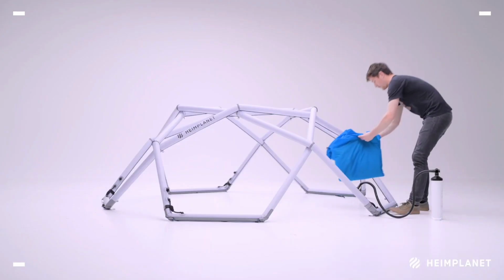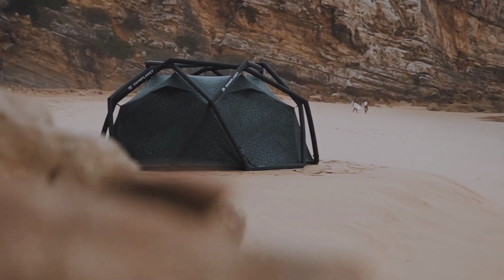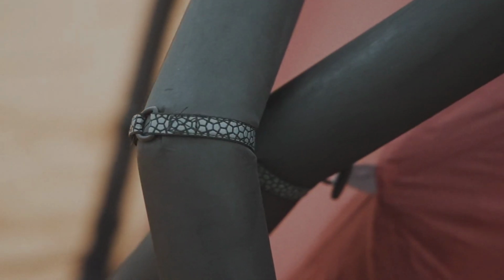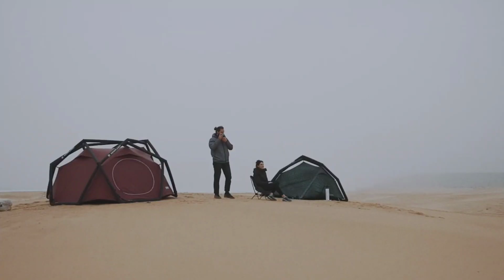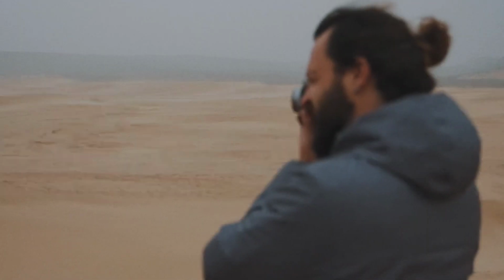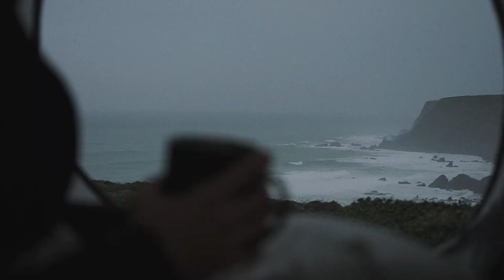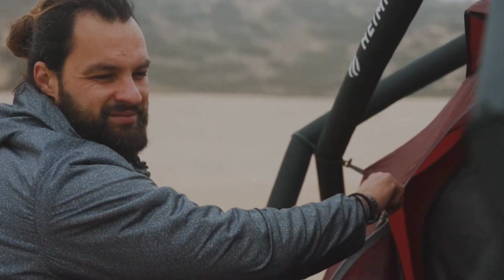Designed to accommodate 3 people, this tent only weighs about 11 pounds and can be compactly packed into a case, making it ideal for backpacking. At a price of $1,200, the Cave XL promises a streamlined camping experience. So, do you perceive this as a smart solution or not?